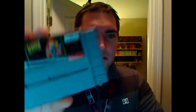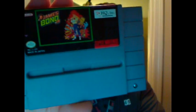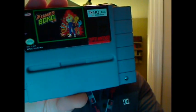I remember I'd gotten this game for a cousin, and I wanted it, and I'm glad that we got it for him because it kind of sucks. But it's James Bond Jr. And look at this THQ ink. But is that really THQ, or is that just focus?